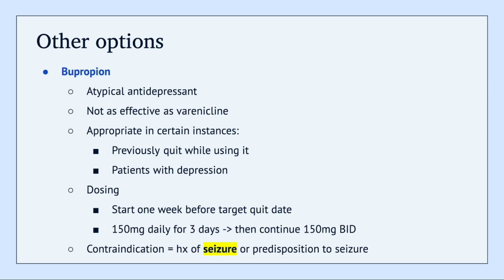Another option available is Bupropion. So this is an atypical antidepressant. It's not actually as effective as Varenicline. However, it is appropriate in certain scenarios.